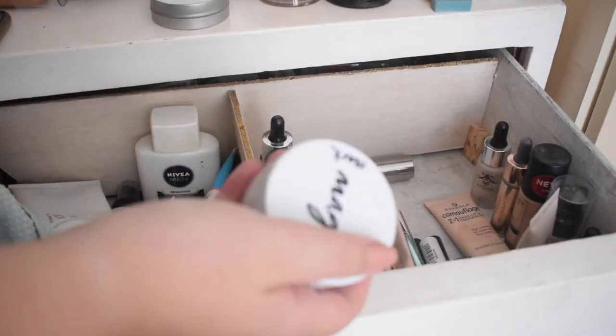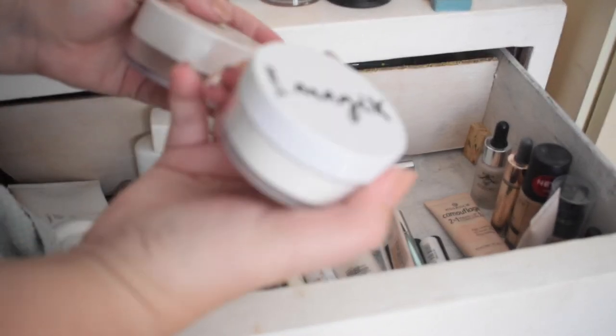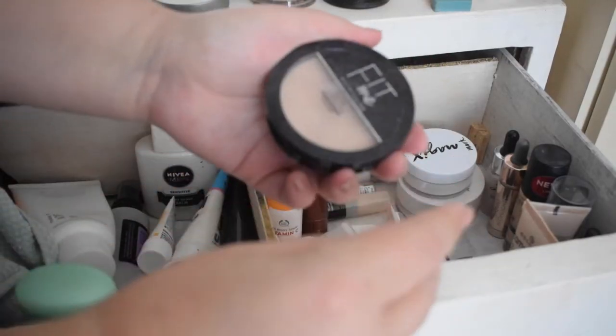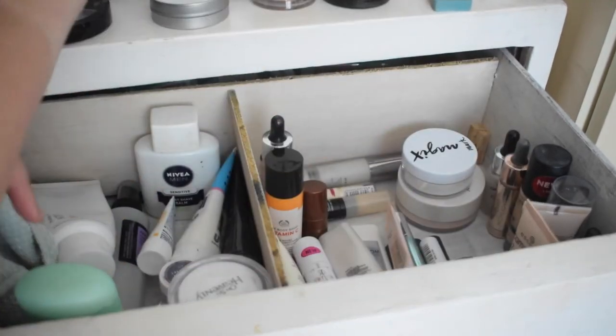I don't have many powders actually, so I might just squeeze them in this drawer. I have this Magic Mark powder by Avon. I don't like this powder. It makes me crease. Oh my gosh, this Fit Me powder has setting spray all over it. It's the wrong shade for me, so I'm going to give that to my sister or anyone that wants it.